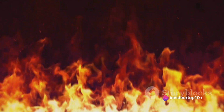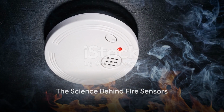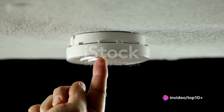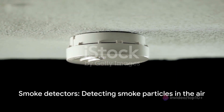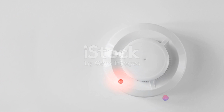So, fire sensors play a crucial role, but how exactly do they work? To understand how fire sensors work, we first need to understand what they are detecting. There are two main types of fire sensors: smoke detectors and heat detectors. Each of these devices is designed to recognize a different sign of a fire. Let's start with smoke detectors. As the name suggests, these devices are designed to detect the presence of smoke. But how do they do that?